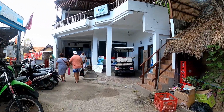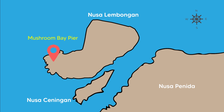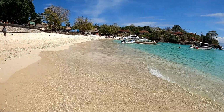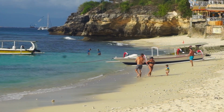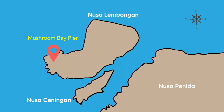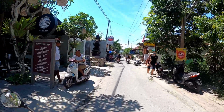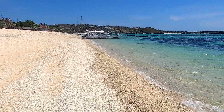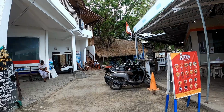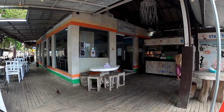If you prefer a convenient life, there are 2 areas for you to choose. The first area is next to Mushroom Bay Pier. Here you'll find a white sandy beach and calm blue water. If you like swimming, this area is a really good choice. The second option is the area around Jungut Batu Beach. Oh, this is nice, isn't it? This area gives you similar to Mushroom Beach, but the beach is a little bit rockier. We chose the area next to the pier, which is about a 5-minute walk to our hotel, and most of the shops, cafes and restaurants are located on these 2 beaches.